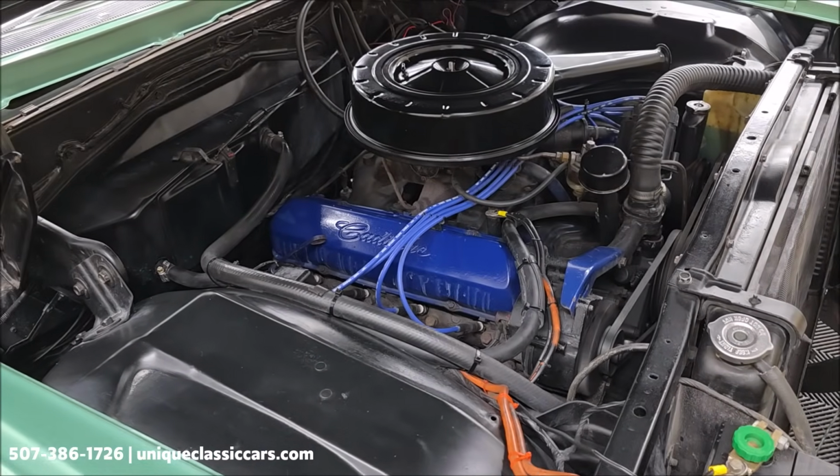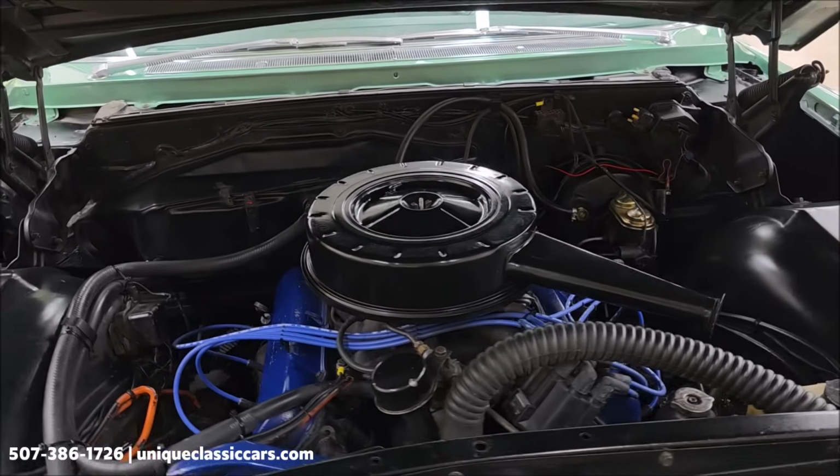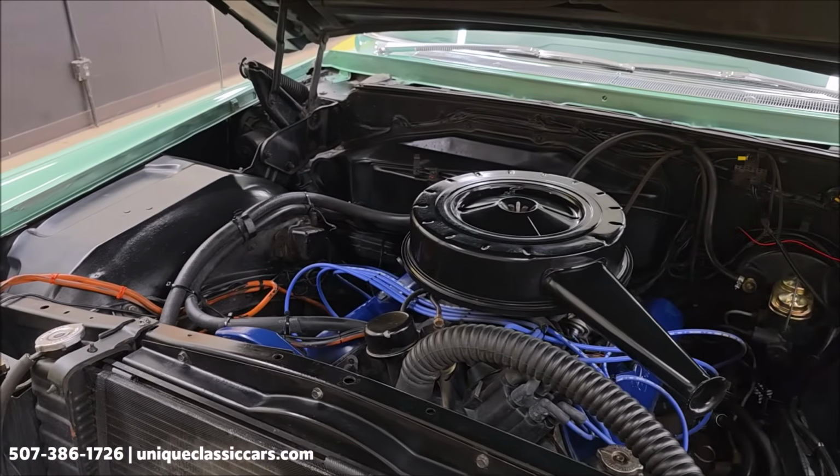If you want to do any decoding, there is a picture of the VIN and the cowl tag or the data tag. That's right up there. You'll be able to see that in the still pictures.